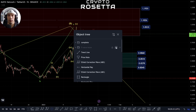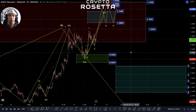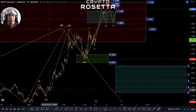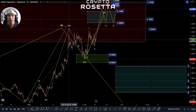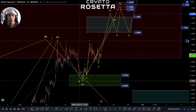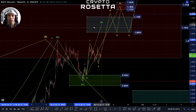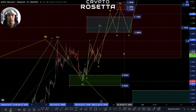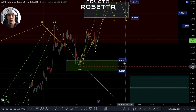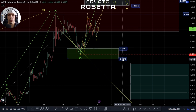If I just turn this on, if we read this slightly differently, in the fact that we've had an extension within the 3rd wave, and we actually look to complete into this high point, what we can then argue is that we potentially have, let me change the color of it, let's put it green. So this green 5th wave is potentially still looking to play out, and we've come back down into that 4th wave position, which we tend to find between that 382 and that 50%.